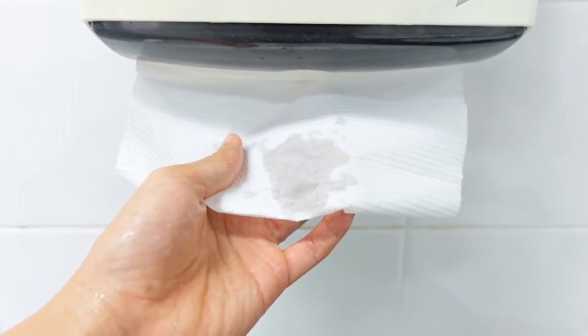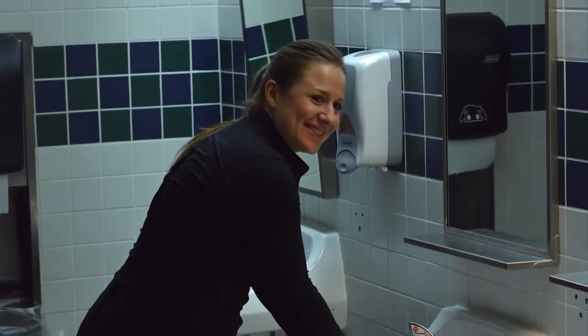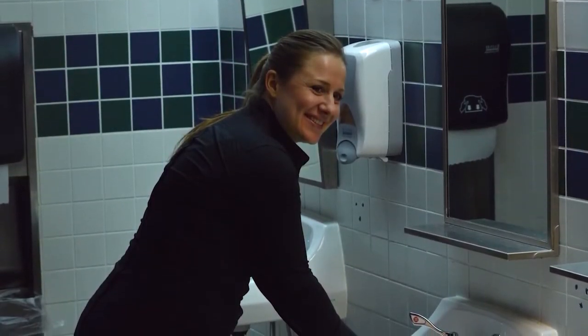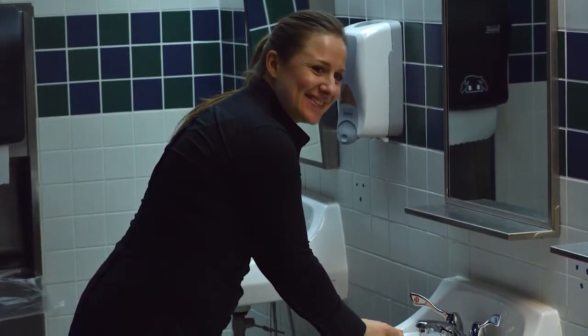Any time you're in view of a guest is a time to make a good impression. If you're in the restroom when guests are also there, be professional. Don't use your phone, gossip with other staff members, or hog the sink area to put on makeup.